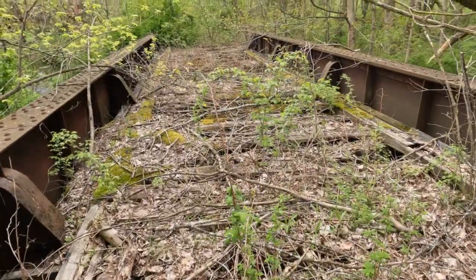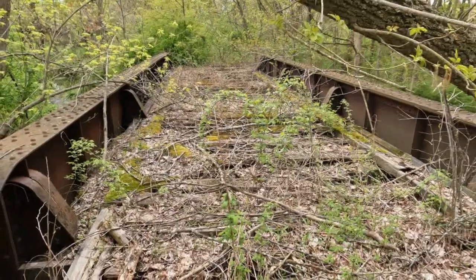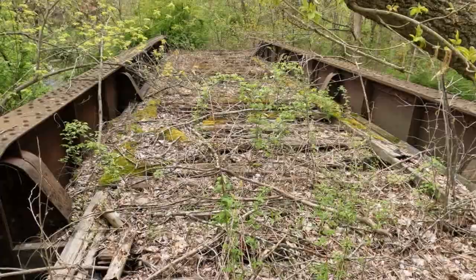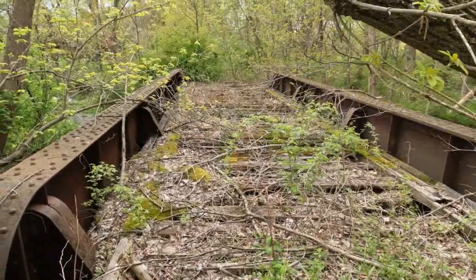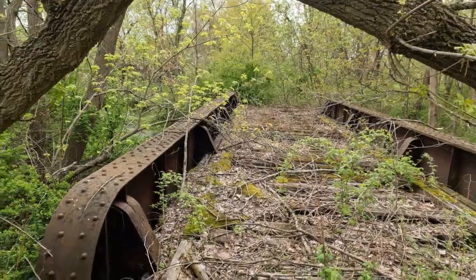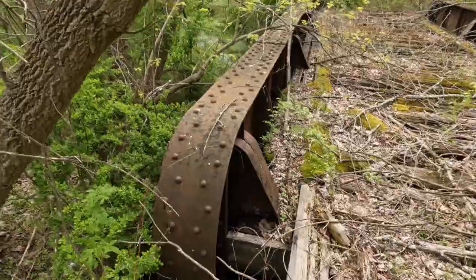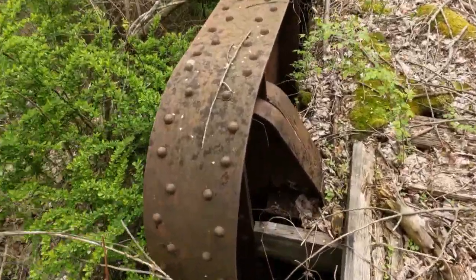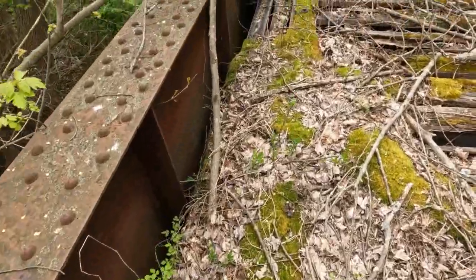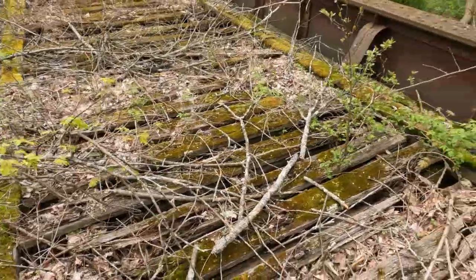Well, we just pulled out of Copake and we're venturing home on back roads, and we are in Craryville, New York, on the New York Central Harlem Division line that runs parallel with Route 23 from Hillsdale west and goes up into Chatham, New York. And we just stumbled upon this old iron-girdered bridge. So we did a quick turnaround.